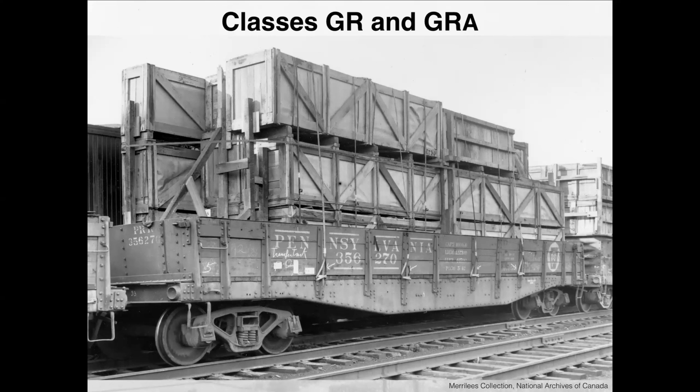Pennsy gons, just because of where they served primarily, a lot of them were effectively like pickup trucks that were just used to haul almost anything. You see the way, though, this is secured. There's a lot of strapping and banding around it to keep it held in place as well as it could be.